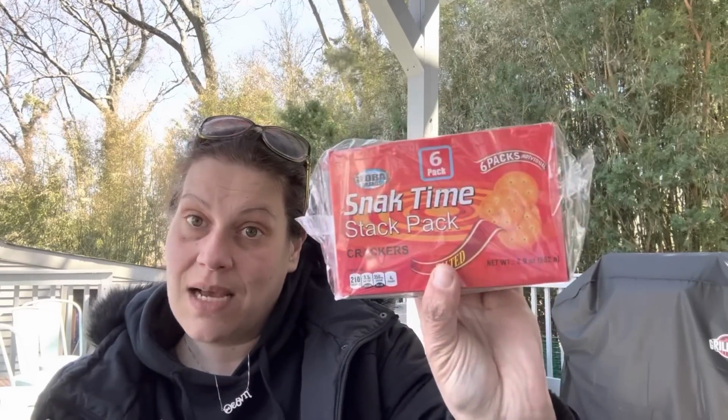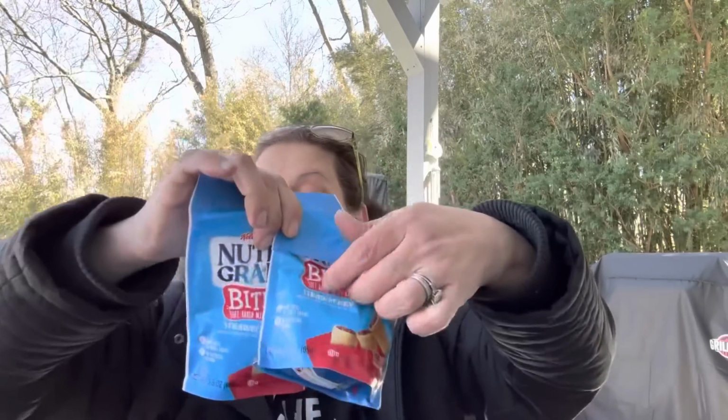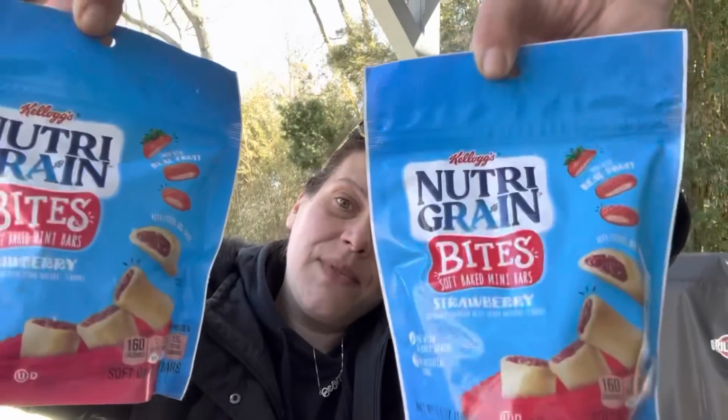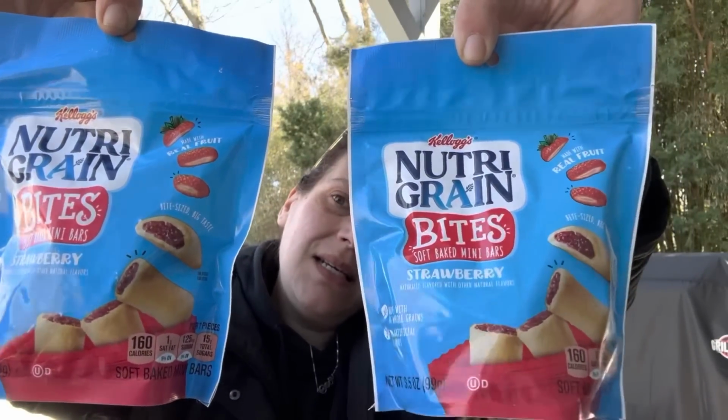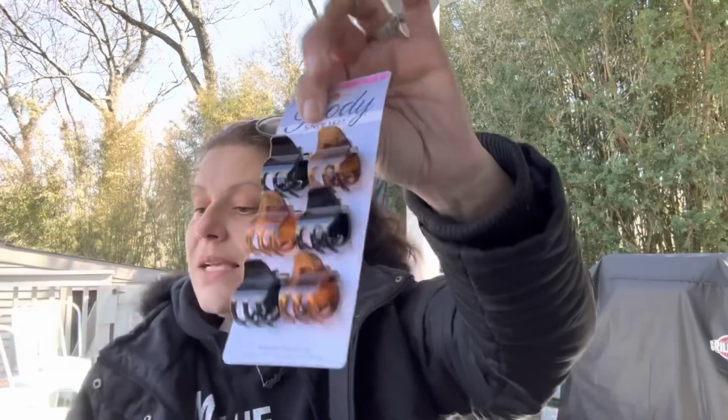I got these 6-pack of snack time cracker packs for little man. Then I showed these in the walkthrough. These Nutri-Grain Bites in strawberry. They are 3.5-ounce bags, and you get about 15 pieces in there. So I got those for little man. Lunches and snack also.